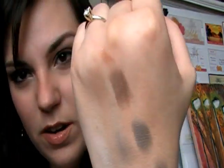These shadows are really nice and creamy, and even though they're all matte, you don't really have any that are cakey or crumbly and flaky like you can get often from matte shadows. They may not show up super well on my skin, at least the lighter ones, but I'll try to give you an idea. So here you go.